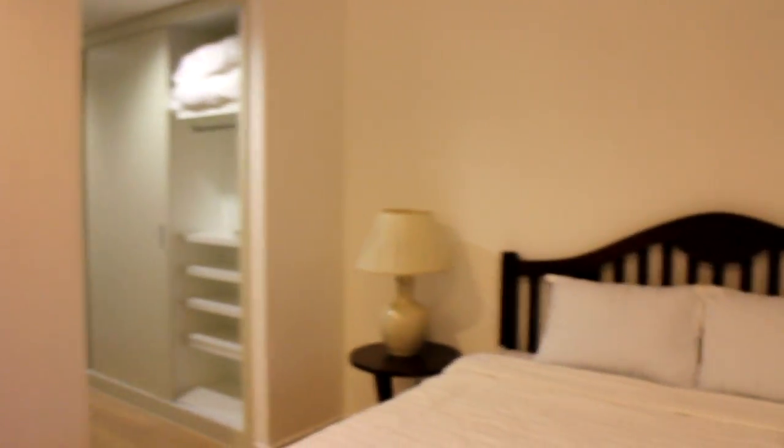Then behind here, we have the other bedroom. Probably the one my parents will be at because it's super big right here. I'm gonna show you guys. Really not bad, the whole place is air conditioned. So we're going to take a look at the second toilet right here.